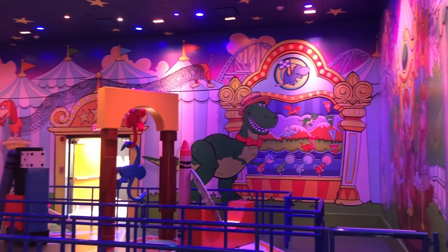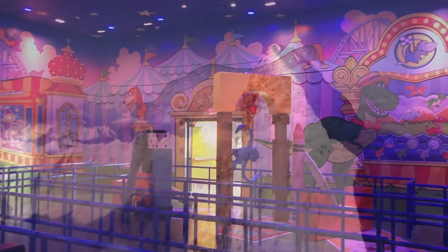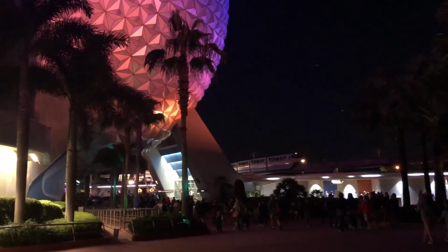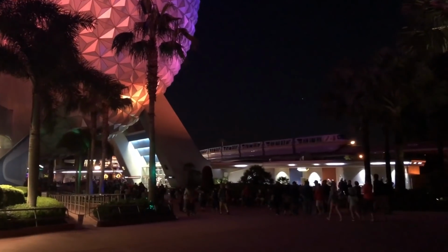Have you ever wondered how to score big on Toy Story Midway Mania, or how to get the best view in Soarin', or even which rides are better at night? Well, we've got the answers for you today on DFV Guide.